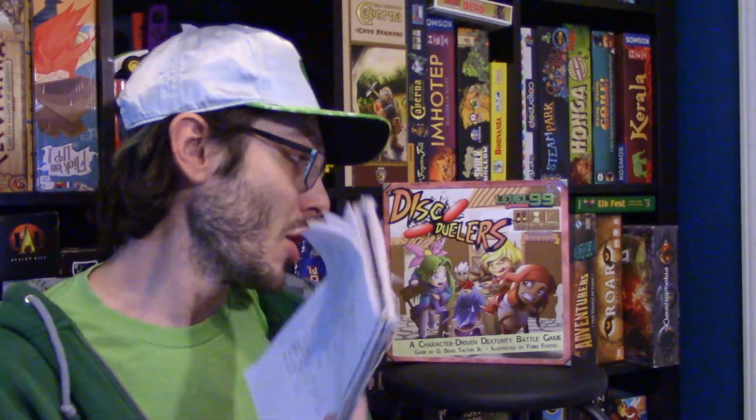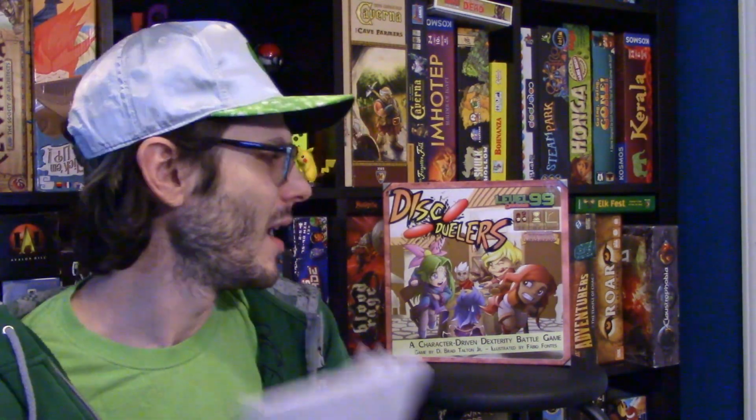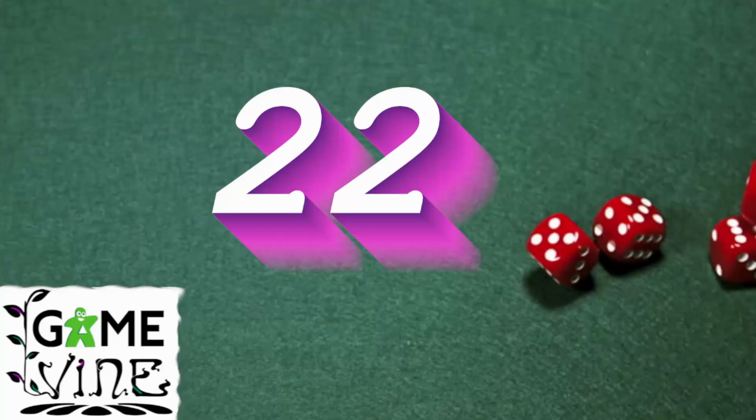I wish they would put this back in print and make some more expansions, but you have a decent amount of characters. I think it's like 52 to choose from, so there's enough for you to chew and gnaw on for a while and play this game. But this is so much fun. I love this one. If you like flicking discs and hitting other discs with your opponents, then this is the one for you. But again, good luck finding it. So if you want to check out the review, you can. I do have it on the channel, but we are going to go ahead and move on to a very big game.